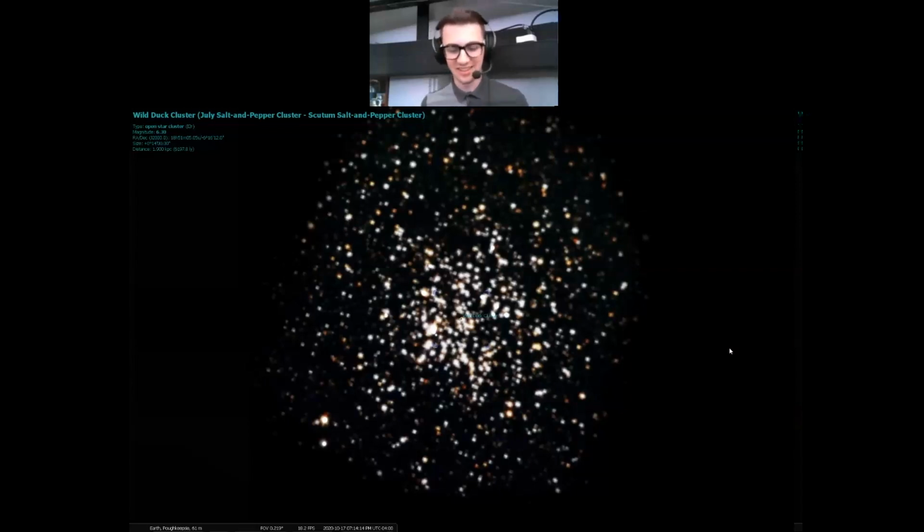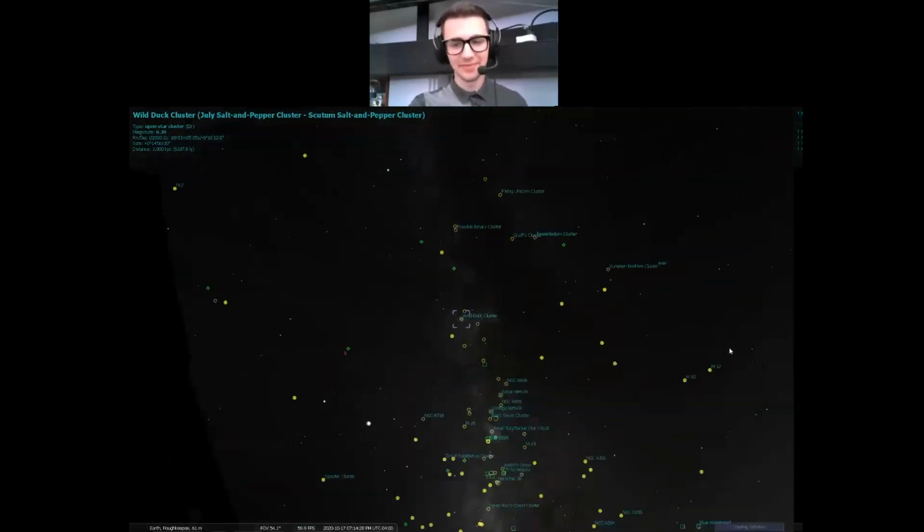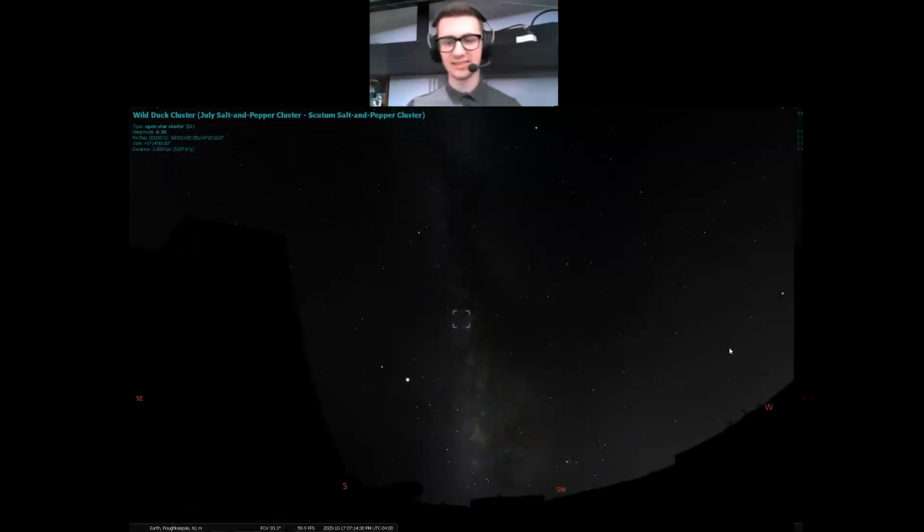On this Wild Duck Cluster, personally, I don't know about you, but the geese at New Paltz can be pretty scary, so maybe wild duck is a relatively violent thing. Anyway, zooming back out to the night sky.